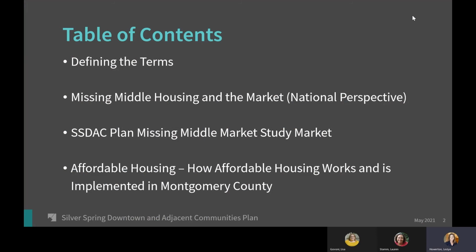Today, we're going to talk about defining the terms attainability versus affordability. We're going to talk broadly at the national level about missing middle housing and the market. We'll look at the Silver Spring Downtown and Adjacent Communities Plan Missing Middle Market Study that was prepared earlier this year. And we'll talk about affordable housing and how affordable housing works and is implemented in Montgomery County.